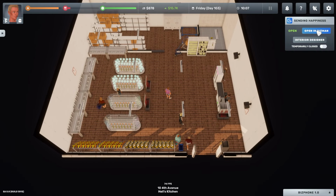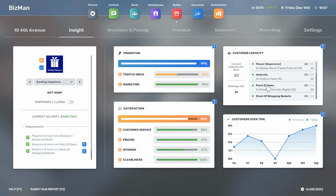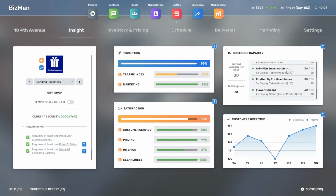As you will see, it's not going to hinder us at all because we've got current capacity of 30. Even though if we run out of stock, that is fine. It's not cutting our supply chain.